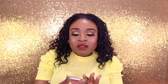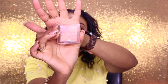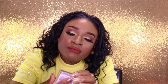Then I got this beautiful, is this a highlighter? It says 270 Illumine, oh, it's an eyeshadow. Look how pretty, guys. This is beautiful. I mean, it looks a tad light though, so I don't know. It looks a little light. I have to see if I'm going to open this or give this away.